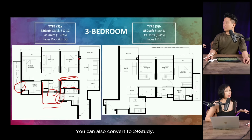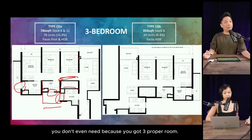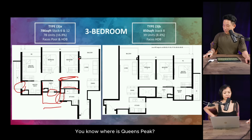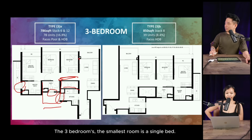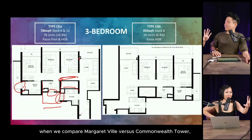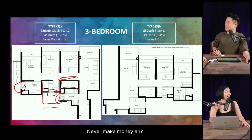Next time you can also convert to 2-plus-study. And you don't even need to, because you have 3 proper rooms, not a small room. How do they do it? They compromise in the dining area. Where's Queen's Peak? In the 3-bedroom, the smallest room is a single bed. We forgot to mention just now, when we compared Margaret View versus Commonwealth Towers, we took out Queen's Peak. Totally never include Queen's Peak, never make money.